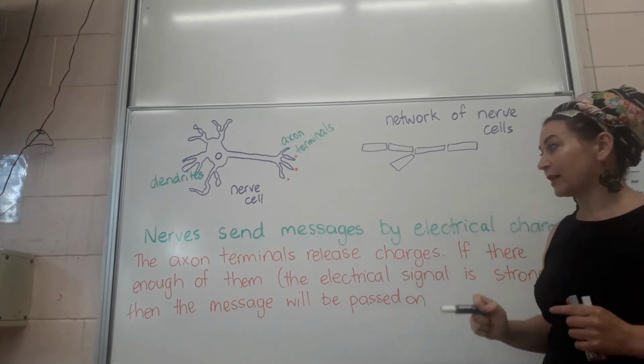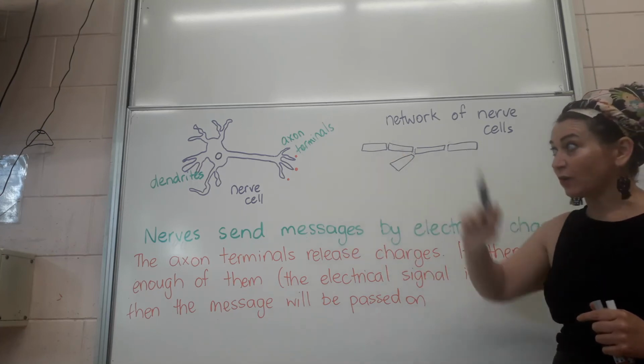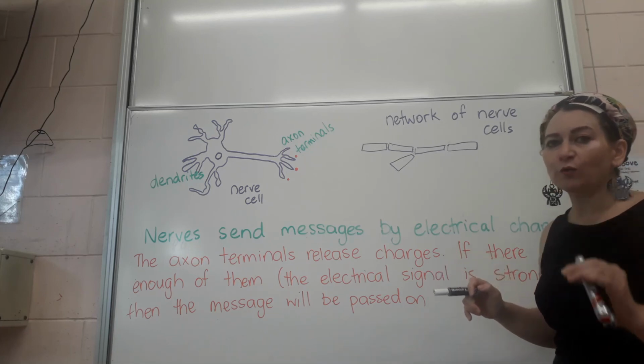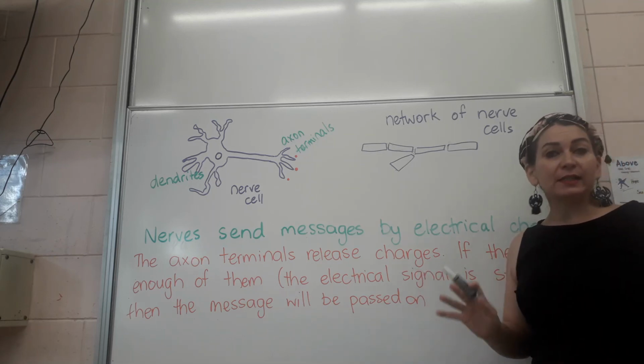So, to sum up, our nerves send messages by electrical charges. That's why it's so fast. The axon terminals release the charges, and they cross to the dendrites of the next nerve cell. However, they will only get passed on if there's enough of them, so the electrical charge is strong enough, otherwise it doesn't go anywhere.